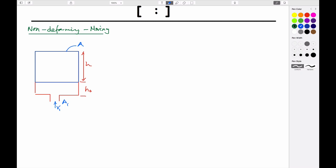Can't remember what color I used before, but let me make this a bit bigger. So our control volume at time zero looks like this, and our control volume at a time after that looks like this.